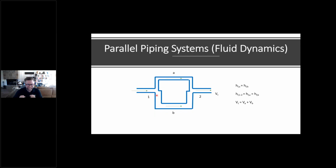This is where it gets a little bit more complex. What happens if you put pipe A in parallel with pipe B? So we have a nodal point 1 where the pipes diverge. We have a nodal point 2 where the pipes converge, so the flow of fluids in those pipes converge. And we have pipe segment A that is in parallel to pipe segment B, and apologize for the rudimentary drawing, but pipe segment B has twice the diameter, let's say, of pipe segment A, but the same length. What would happen to your flow and your head?